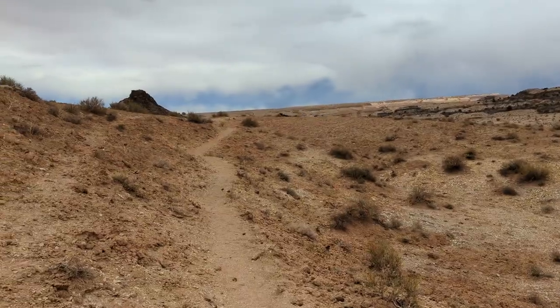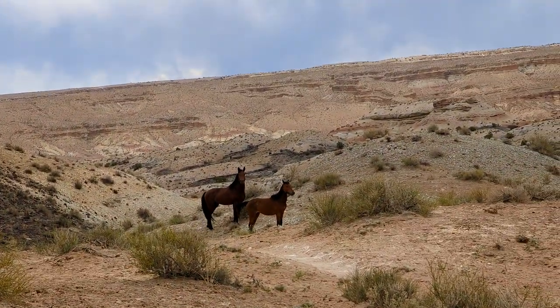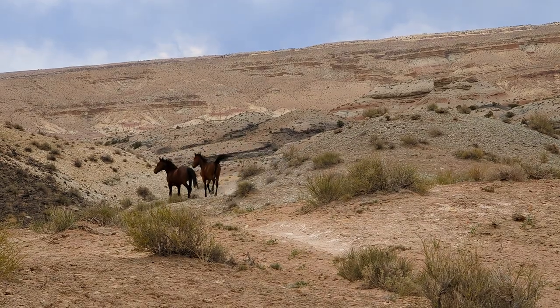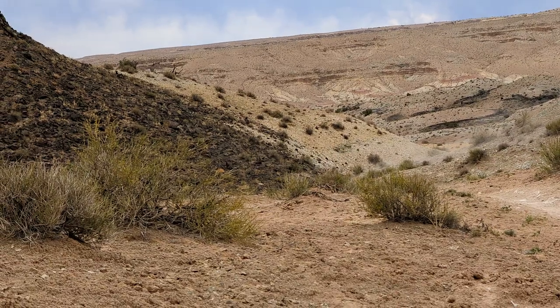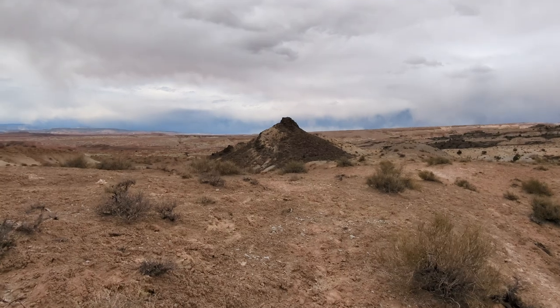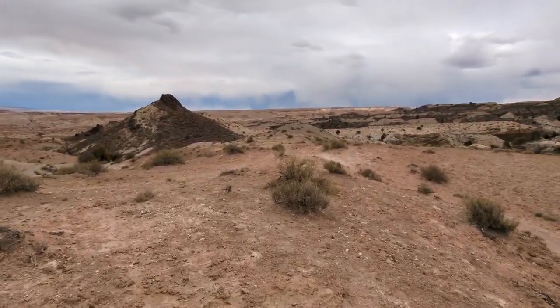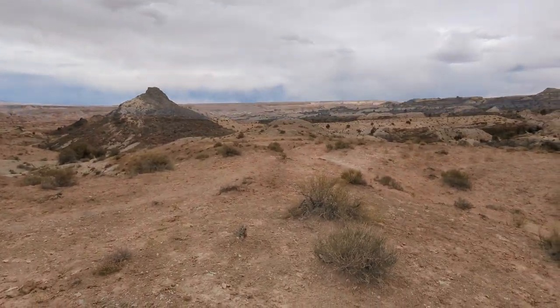More horses. Two brown ones now. They were staring me down. I just want to come through here. Thank you very much. Okay, I think I'm over the horses. I would like to get around them and down this canyon without getting bit or a hoof in my face. I'm guessing they must really be wild.